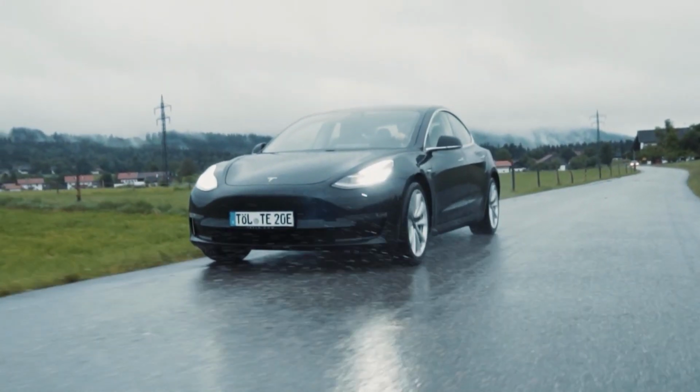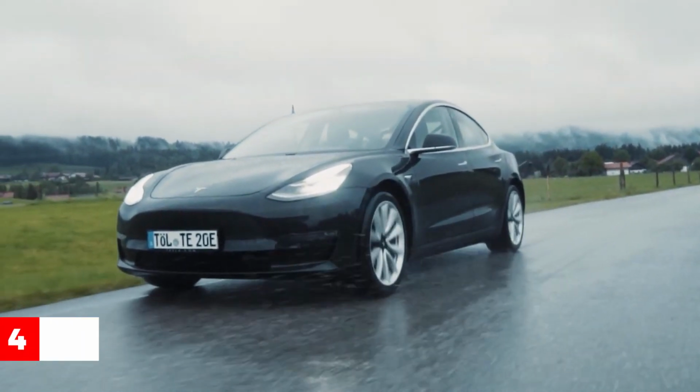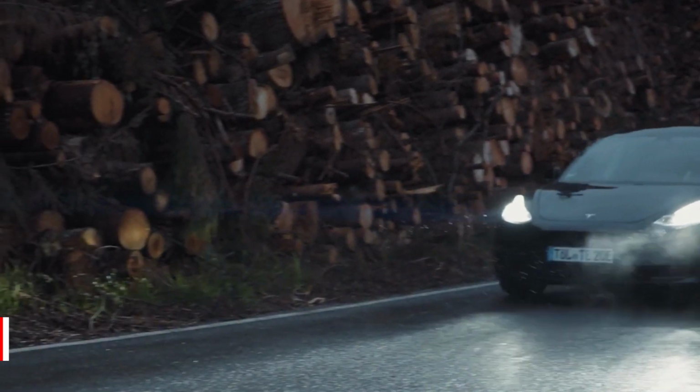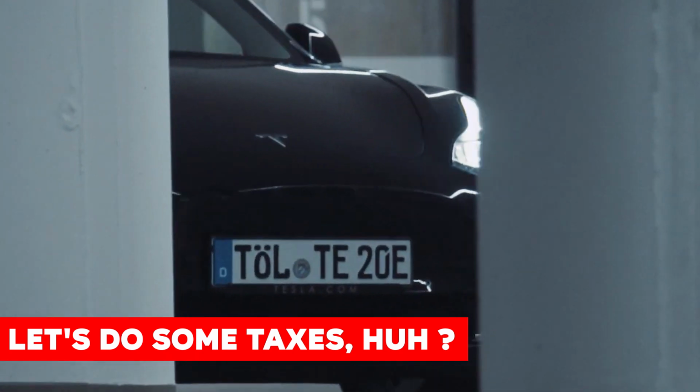Some of this may be a probable movement ahead of the introduction of the Model Y versions built in Texas, with bigger 4680 cells and a new body structure. Apart from all of that, the car's simply great. So let's do some taxes, huh?